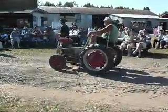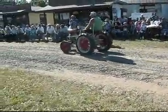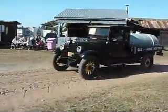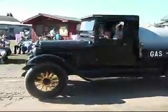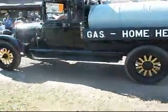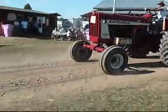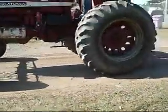This is a 10 horsepower Gibson, 1927. Just a beautiful old Chevy truck with a gas tank in the back. I bet gas wasn't $3.90 a gallon when they were hauling it around in that thing, was it? This is an International Harvester 806 from 1964. It's 100 horsepower.